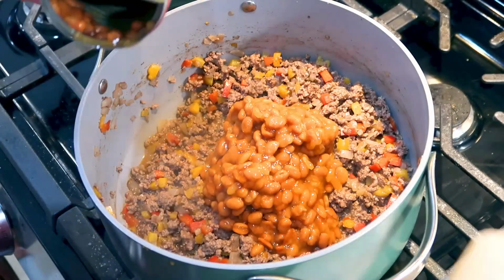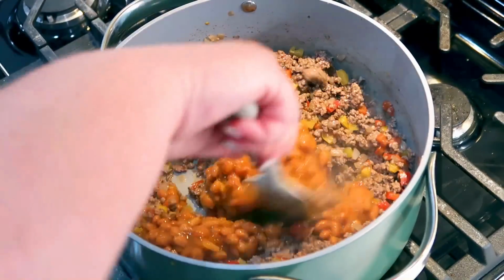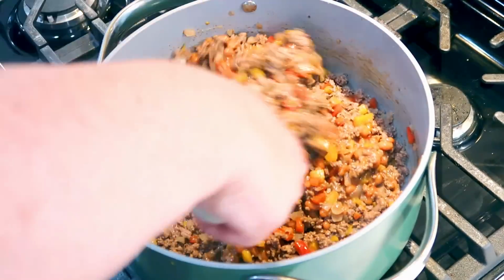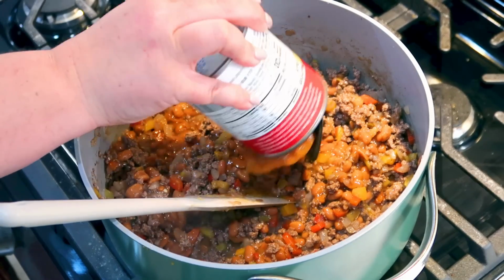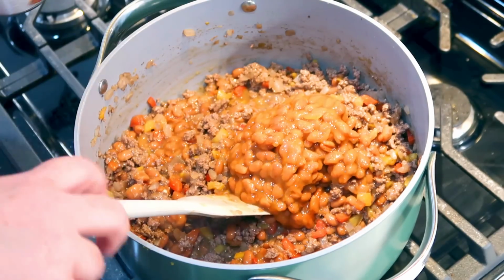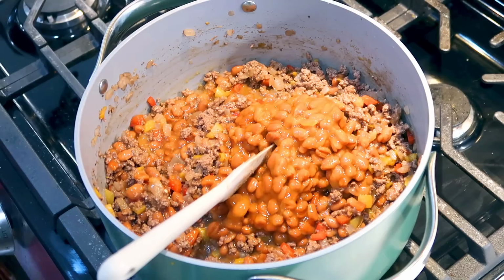So next up, we're going to add in our beans. For this recipe, we are using pork and beans. You're going to need one large can and then one of the small cans. If you don't like a lot of beans, you can just use the one can, but really you want to use the one large and one small. And this just gives it a very unique flavor. It's unlike any other chili I've ever had.